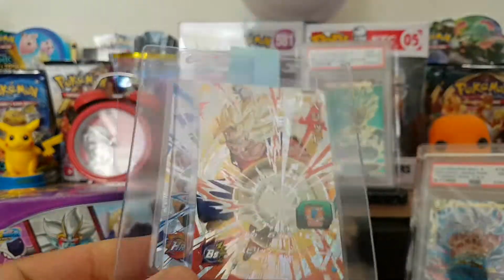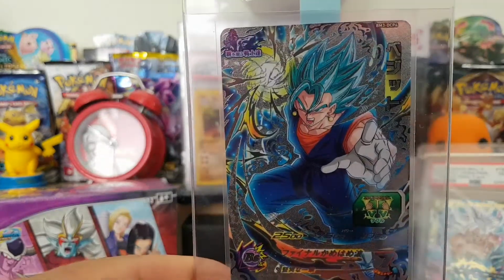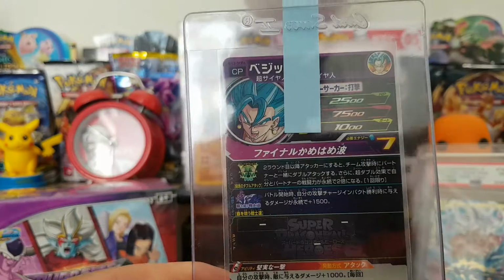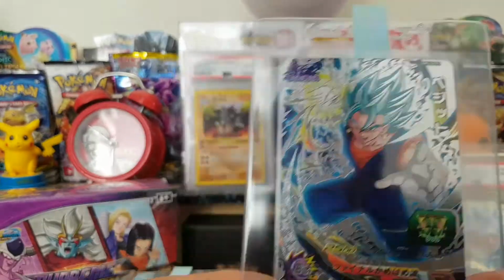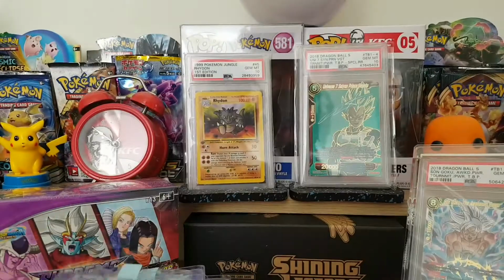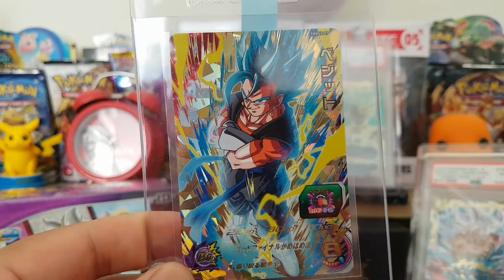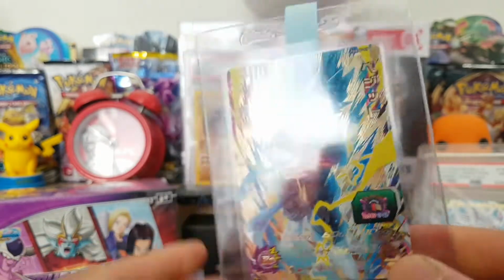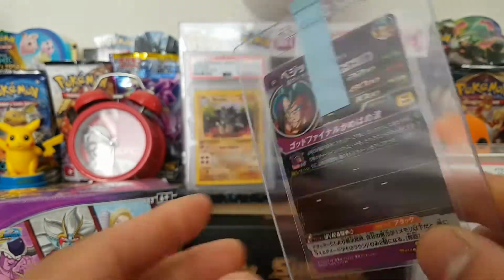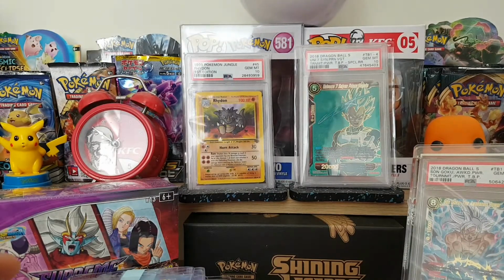Yeah, I think that looks fancy. Pretty cool. Here's a nice one here. Let me know if you collect Dragon Ball Heroes, or what you think of the artwork on these. These are very exceptional, and definitely different to what you normally see in Dragon Ball Super. And I'm not a Japanese collector, guys, but there's something about Heroes that makes me want to collect it.